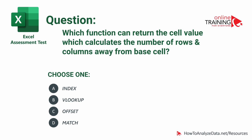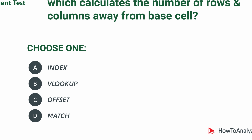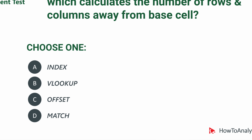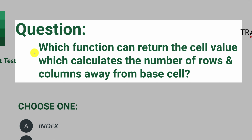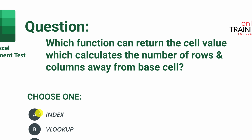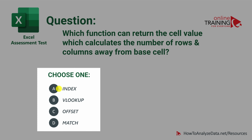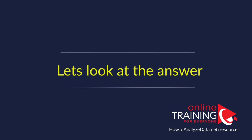It is very unlikely that you will get away on the test without having a question on VLOOKUP function or its replacements, index and match, or a question that will test your knowledge of offset function. So let's look at one of those questions that you might get. Which function can return the cell value which calculates the number of rows and columns away from a base cell? And you have 4 choices which sound familiar: index, VLOOKUP, offset, and match. Which one do you think is the right one?